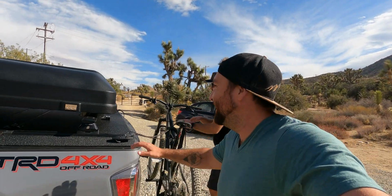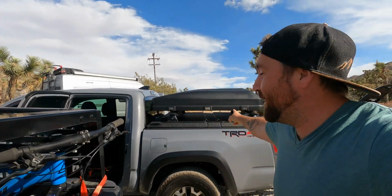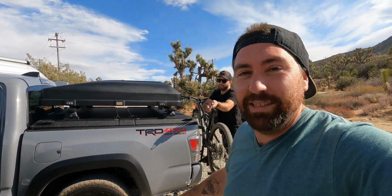Danny just picked up a rooftop tent, so we're trying this out. I haven't got one yet. I'm gonna get one eventually. I kind of want to get this one, so we're gonna test this and see if it's a good one or not.